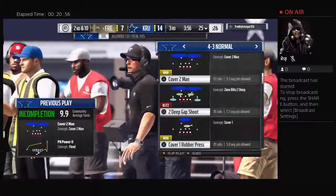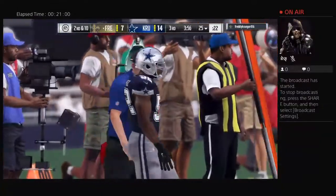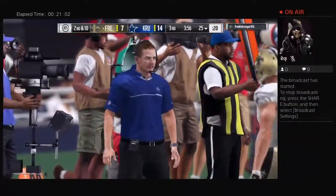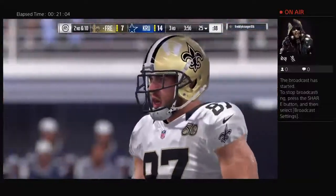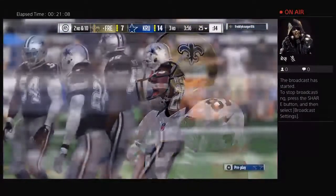Oh, Travis Kelce unable to pull it in. And it's second down. Normally, he's pretty reliable. Usually catches what's thrown to him. On that play, he simply dropped it. So second and 10 here.